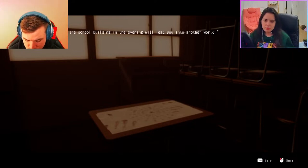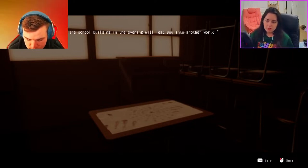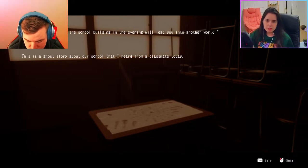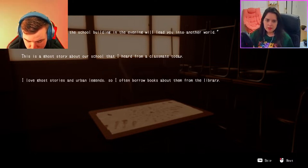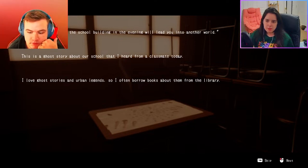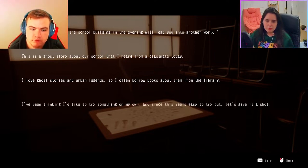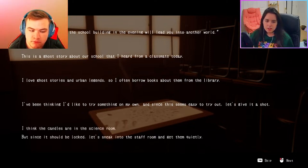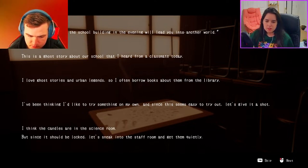Lighting a candle in the school building in the evening will lead you into another world. This is a ghost story about our school that I heard from a classmate today. I love ghost stories and urban legends, so I often borrow books about them from the library. I've been thinking I'd like to try something on my own, and since this seems easy to try out, let's give it a shot. I think the candles are in the science room, but since it should be locked, let's sneak into the staff room and get them quietly.